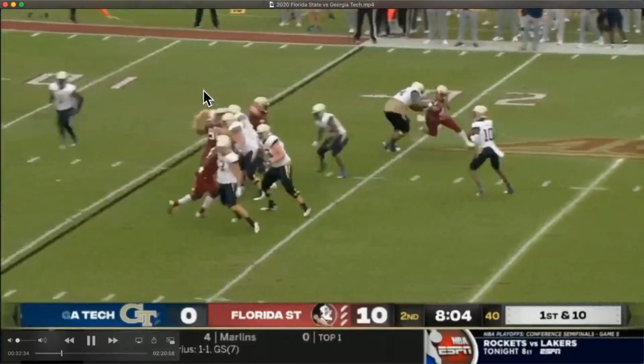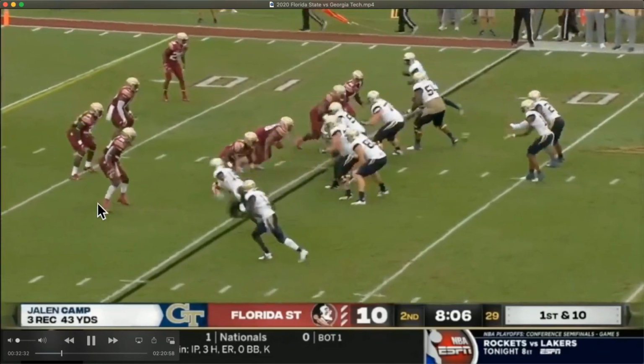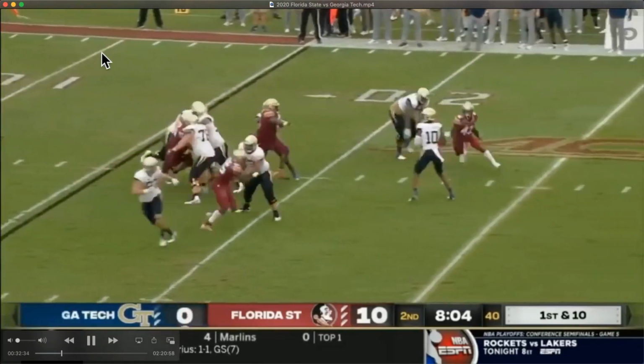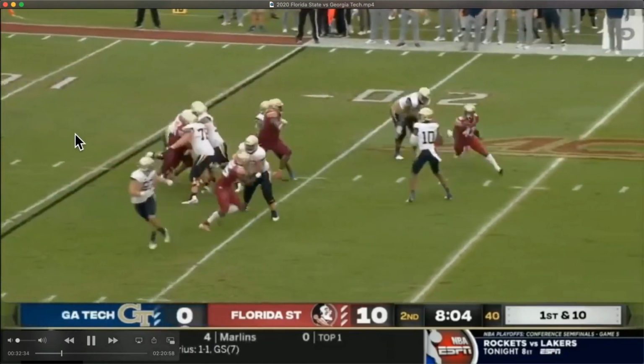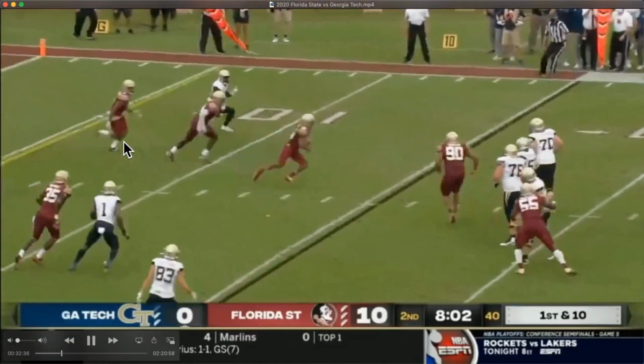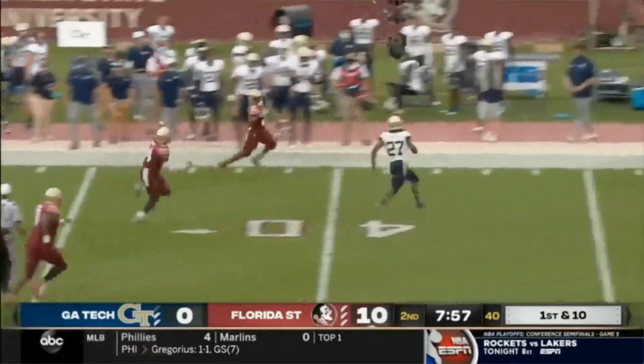If your guy goes inside, if you're on the single receiver side and your guy goes on an immediate shallow, you're looking for something coming from the other side right away. Number 3 becomes number 1 again, and you know that's coming. So step up into that spot, and you get rewarded for proper pattern matching.